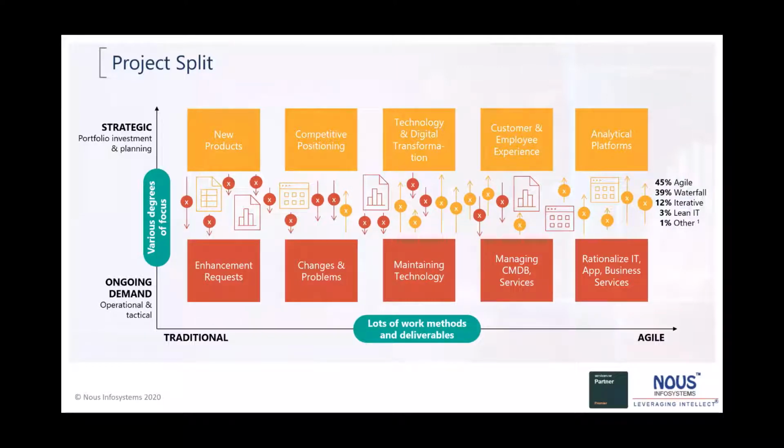Now, when you try to execute those things, whether in a traditional or agile way, because of the complex nature of today's business, there is a disconnect that comes into play between various investment portfolios, programs, as well as projects. There are different methods in which we end up delivering the projects. As you can see, 45% of the delivery happens in an agile manner, 39% is waterfall, 12% is iterative, 3% is lean IT, and 1% other.